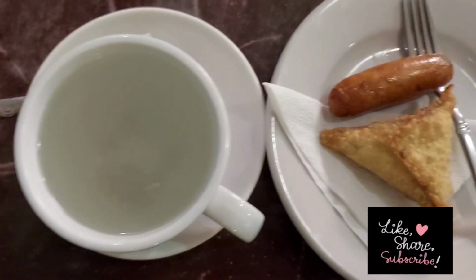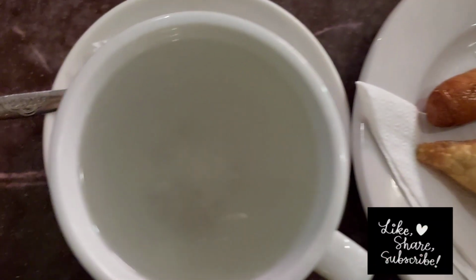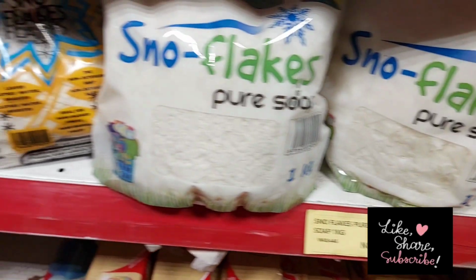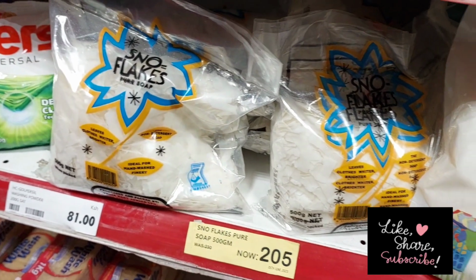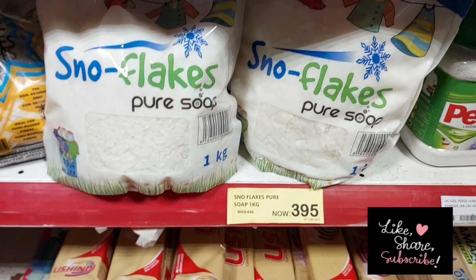Yeah, I decided to go for shopping, and as ladies, you cannot go for shopping on an empty stomach because we shop and shop for hours. Yes. So I saw the snowflakes and I don't know what they are used for. Kindly comment on the comment section and advise what they are used for.